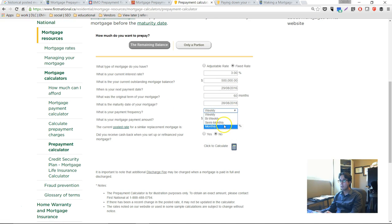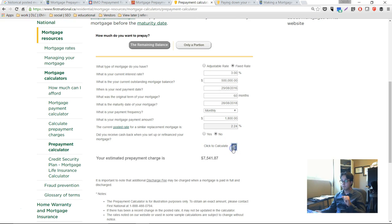You pay monthly, and your mortgage payment is around $1,800. Monoline lenders do not use a posted rate, which is the major difference between the monoline and the banks. So they just have their current rate, which is what they use to calculate your penalty, which makes a big difference. And we're going to calculate this penalty.